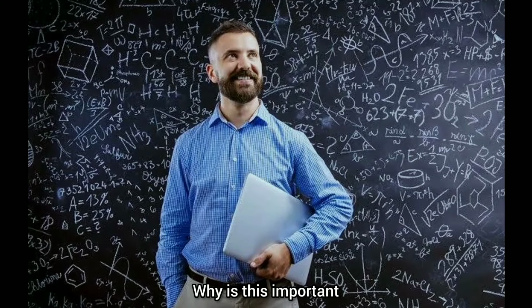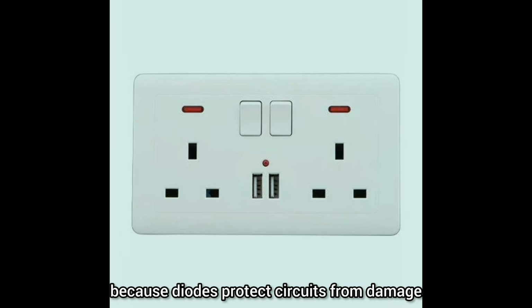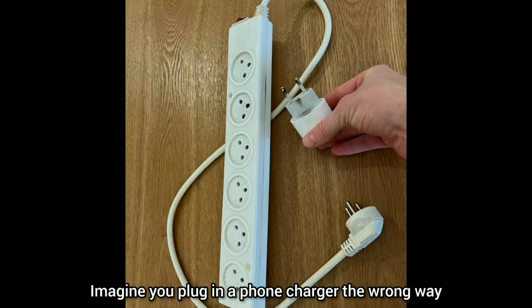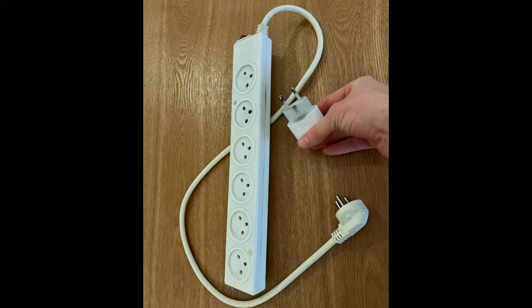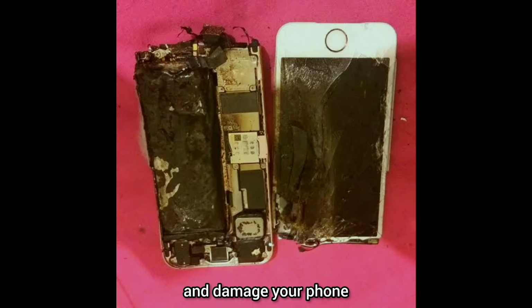Why is this important? This is important because diodes protect circuits from damage. Imagine you plug in a phone charger the wrong way. Without a diode, the current could flow backward and damage your phone.